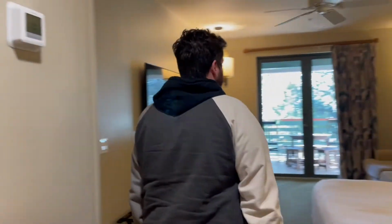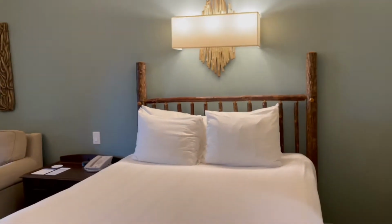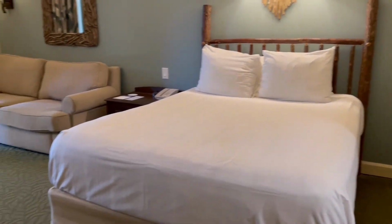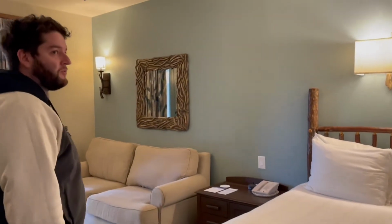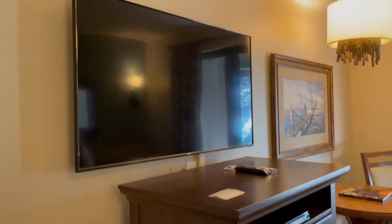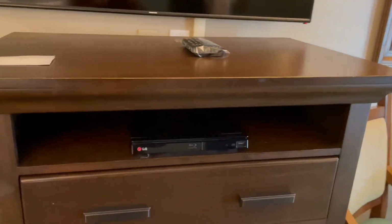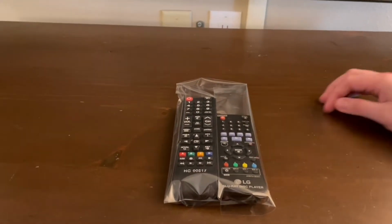All right. So now we'll head into the main room here. So I believe this is a queen bed. You get one queen bed. The couch also pulls out. It looks like that's probably about the size of a queen as well. So you can definitely sleep two couples in here comfortably. Your television right here, and as you can see, they have the Blu-ray player, the same as they had in the other room. And the remotes at the resort are always wrapped up for sanitation purposes. So I like that little touch there.